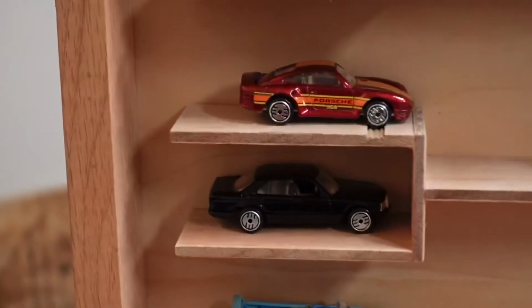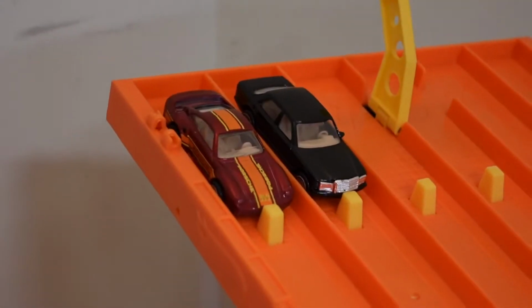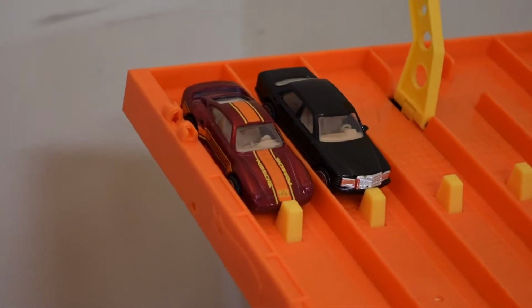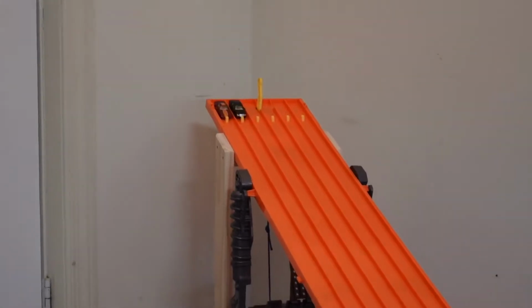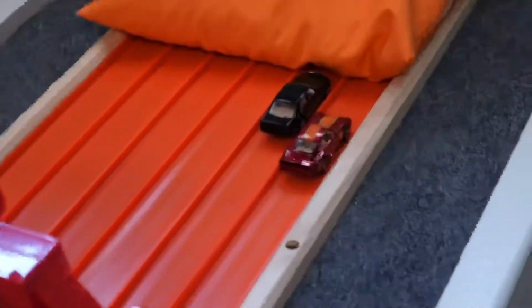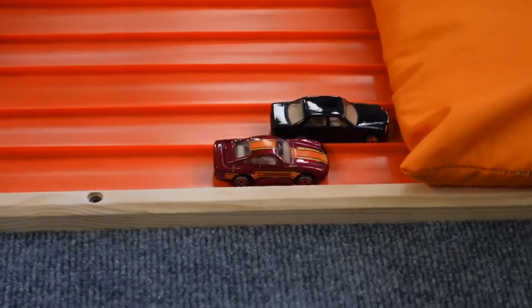And now we're going after a Porsche and a Mercedes. Mercedes 300 SEL in lane number 5, Porsche 959 in lane number 6. On your mark, get set, go. Oh, good race. All the way down to the end. The Porsche stayed out in front the whole time, and the Mercedes caught him right towards the end.